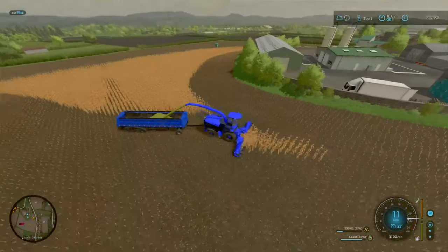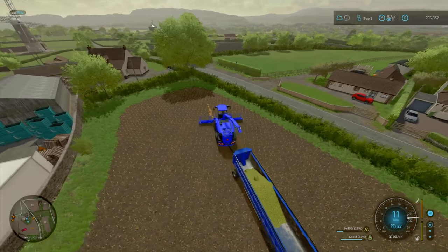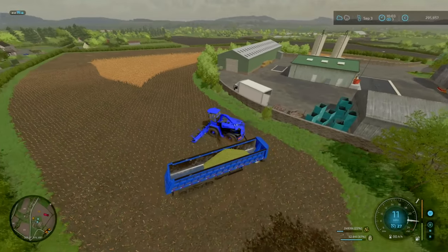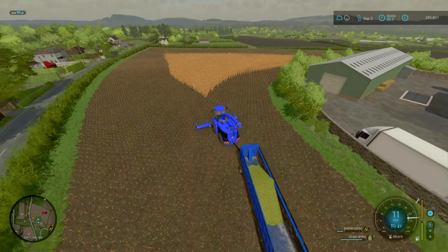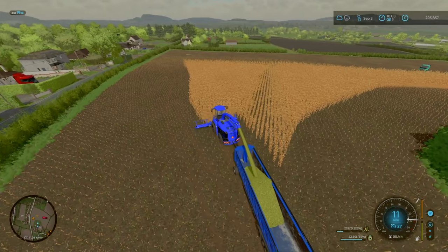But yeah, let's just see how this goes, and let's quickly get it done with a little short time lapse, and then we'll go on to the main point, and that's going to be the fieldbean harvest. Just remember what we're doing. Fieldbean harvest. Well, I'm losing the plot. We'll get this done, and I'll see you folks afterwards once we're done here.